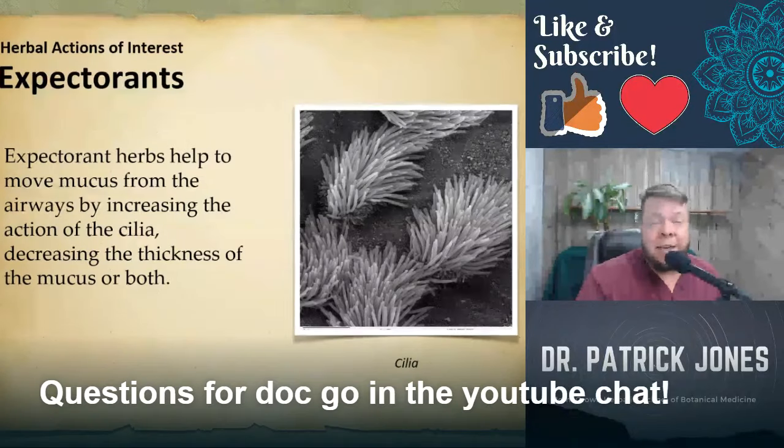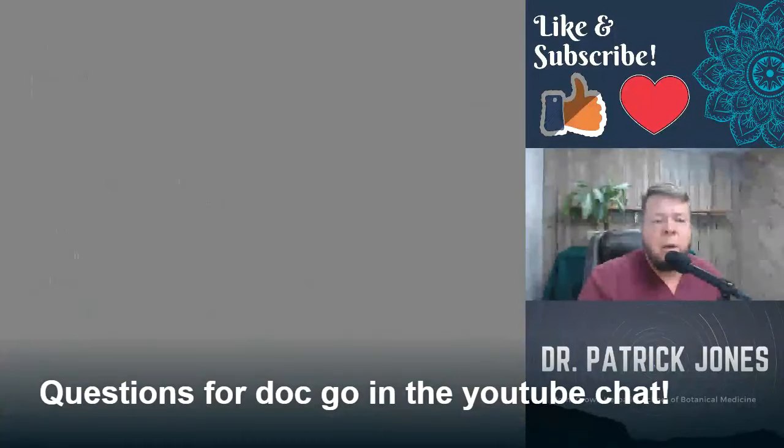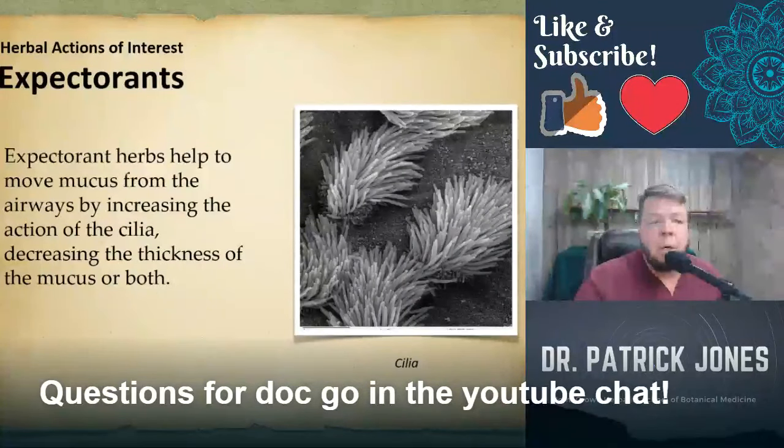The way they work is they either get the cilia moving better, or they make the mucus less viscous, less thick, right? More watery. Or sometimes they do both, right? Here's a picture, actually. This is a photo electron micrograph from an electron microscope of some real cilia in a guy's real lungs. Those coat the trachea and the bronchi and the bronchioles, and they're just beating all the time, moving that mucus up and out to get stuff out of your lungs. And the expectorants help them do that.